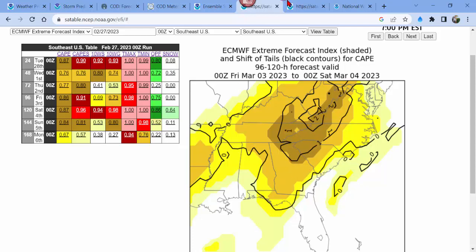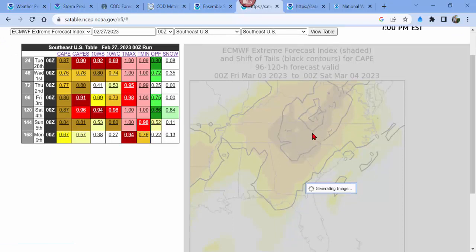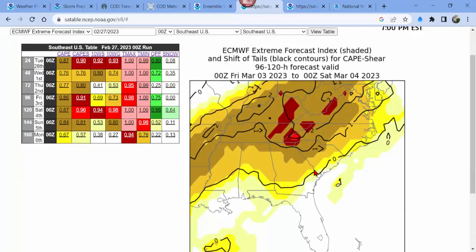We go to the one with the CAPE and shear overlaid together. The combo of CAPE and shear shows pretty much the same idea as it did with CAPE. You see a little bit more anomalous values up in the mountains, but it's unique at this stage for ensembles to really be picking up on this, because ensembles tend to over smooth individual values like CAPE. So it's unique that models are already picking up on the destabilization that we could have on Friday.